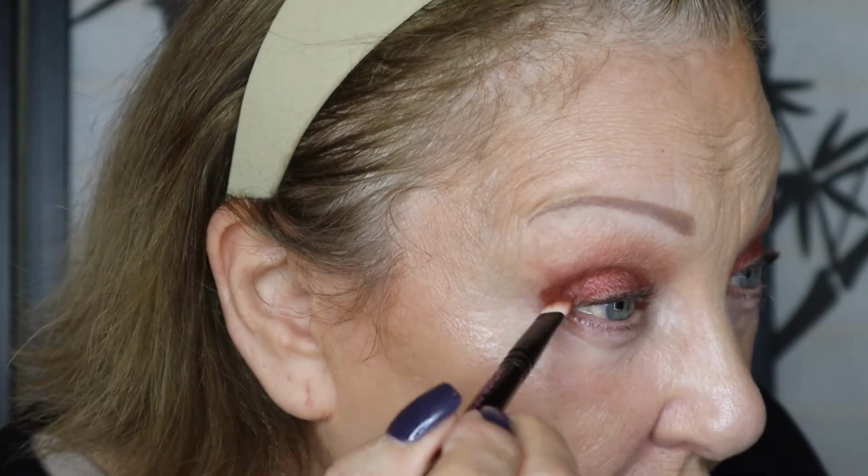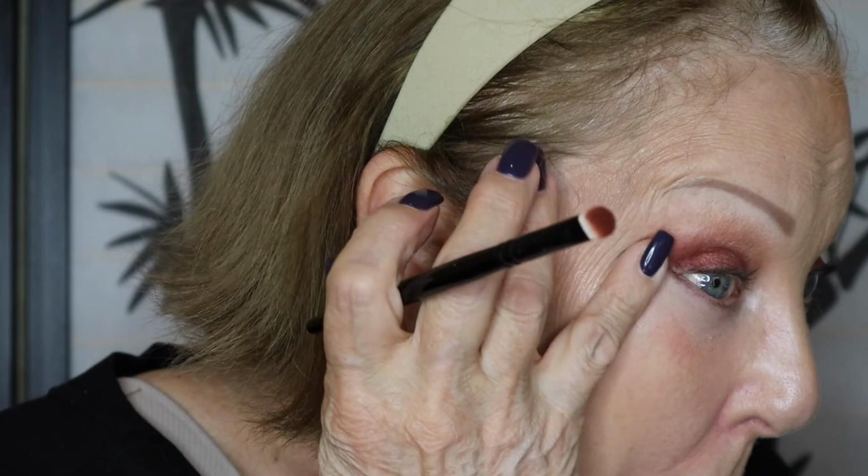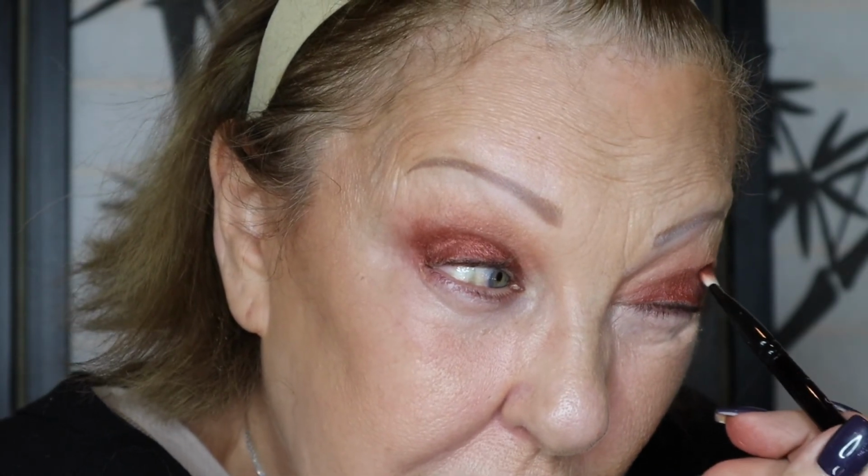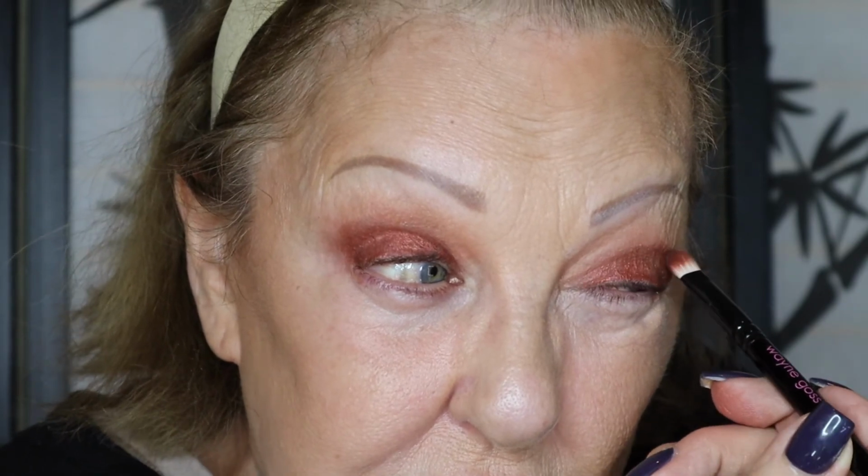Okay. And I'm going to do the corner. Magma. Let's see how that does. Just going to dot that around and just make a little V there. I'm going to go back into my crease color because I think I lost some. So I'm going to go back in with suntan.